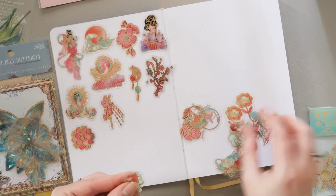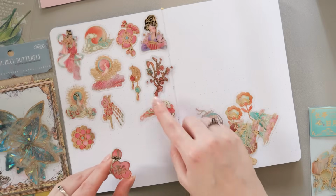Also, I mean, this year feels like the Year of the Dragon to me a little bit too because of Fourth Wing, but you know.